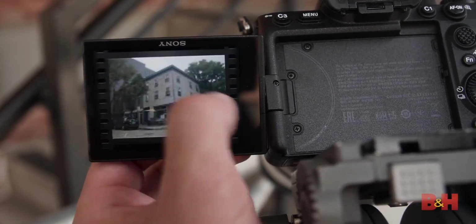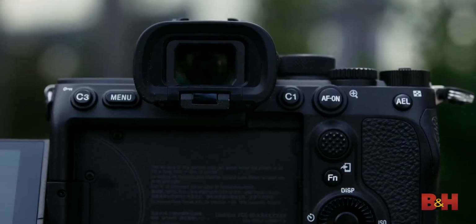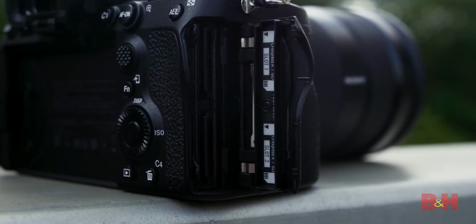On still images, you would also have a pinch to zoom function as well. Physically, the A7S3 resembles Sony's other most recent mirrorless cameras in the A7 series, though there are some differences in the EVF and of course, the dual card slots, which are more than meets the eye.